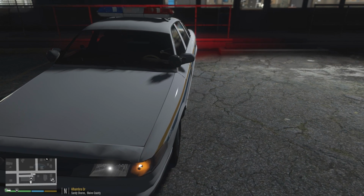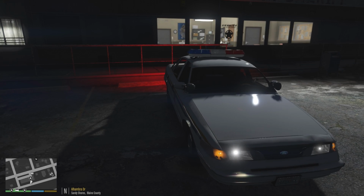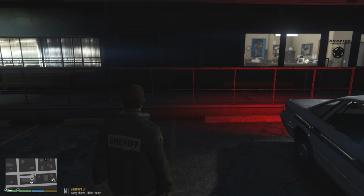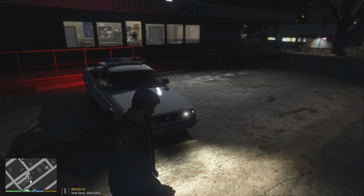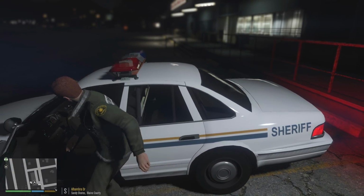I have some very astute viewers. They noticed the error from yesterday. I wasn't sure if yesterday's model was the 96 or the 98 Crown Vic, but you guys were able to spot the difference immediately. I didn't even know the 96 and 98 are two different generations of Crown Vic. So this, in fact, is a 1996 Crown Victoria with the Blaine County Sheriff's Office. Let's take a look at this vehicle.